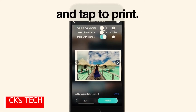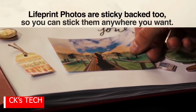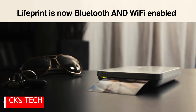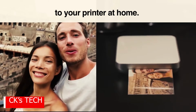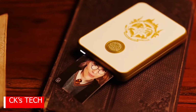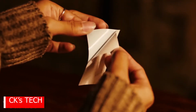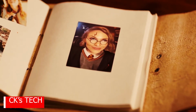There are different sizes and formats to choose from. You can even print stickers to decorate your walls or laptop. The Wi-Fi connectivity also allows you to print remotely, even if you're traveling and the printer is at home. Thanks to the large battery, it delivers 25 prints on one charge. And for Harry Potter fans, there's a certified version with a Hogwarts logo. Moving photos are no longer a fantasy.